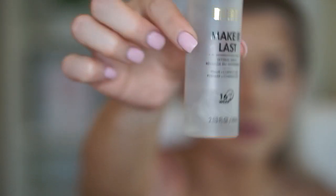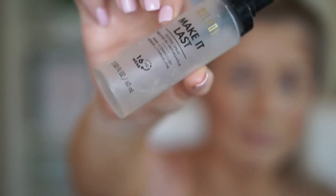Now the next thing before we move on, you guys are gonna wanna set your face into place. This is the Milani Make It Last Setting Spray. This smells like heaven on earth. If I could have a perfume in this scent, you guys can see how little I have left of this. Do you see that? I got like nothing. I'm gonna take what's left in here.